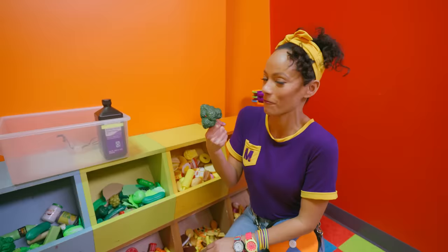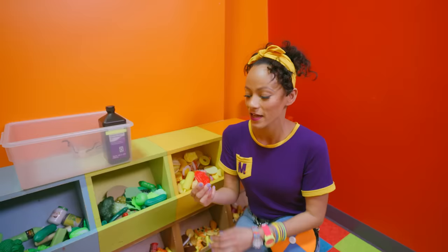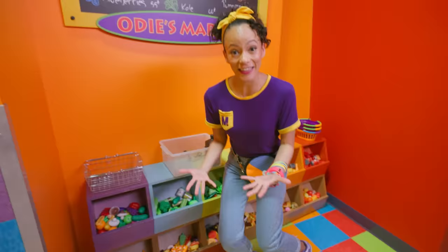Ooh, and a tomato slice. These are all really healthy foods. Yeah, fruit and vegetables, they have nutrients and vitamins in there. So they're what I like to call an all the time food. They help you grow. Ooh, what's this? Some pizza. Mmm. Hey, let's see if we can find anything that we need for our science experiment.